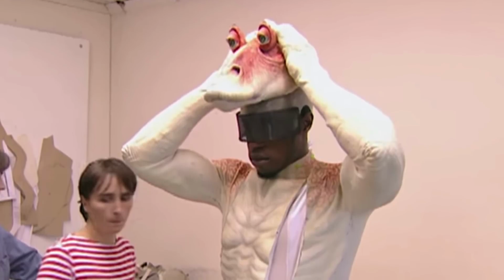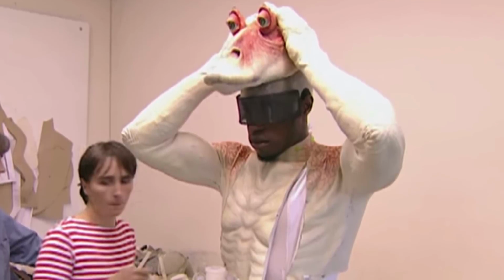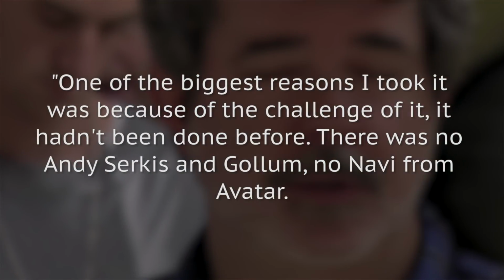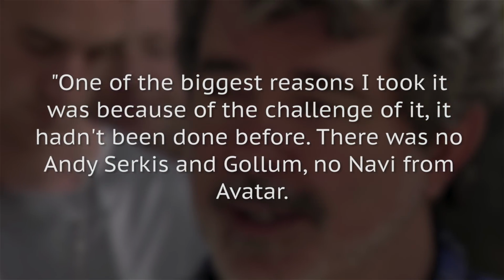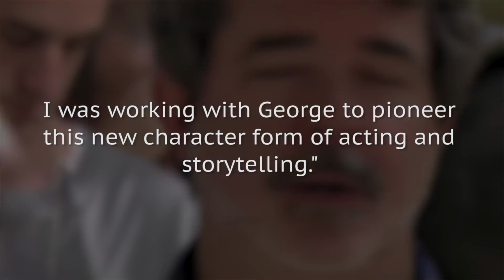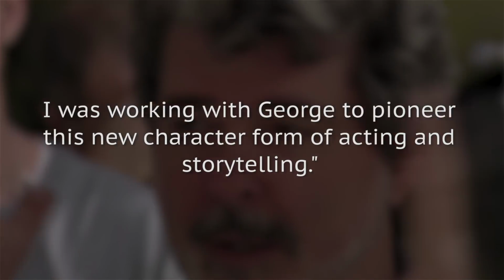Despite the overwhelmingly negative reaction to the character, Ahmed Best, the man who played the Gungan, is proud of the fact that he broke new ground with Jar Jar. He explained, "One of the biggest reasons I took it was because of the challenge of it. It hadn't been done before. There was no Andy Serkis in Gollum, no Na'vi from Avatar. I was working with George to pioneer this new character form of acting and storytelling."